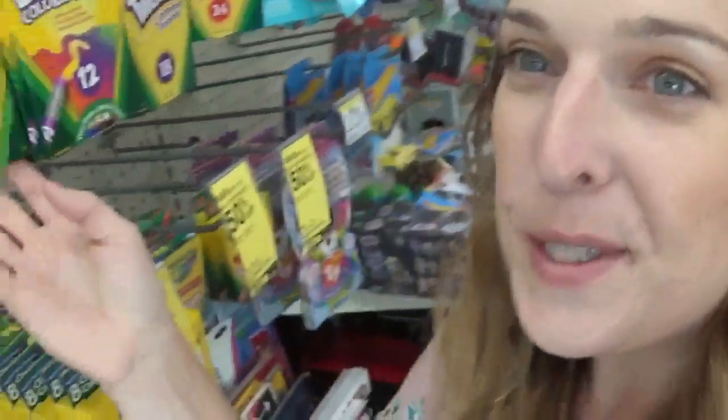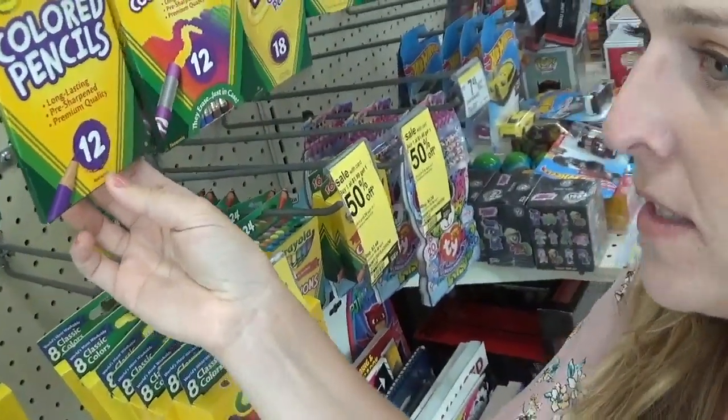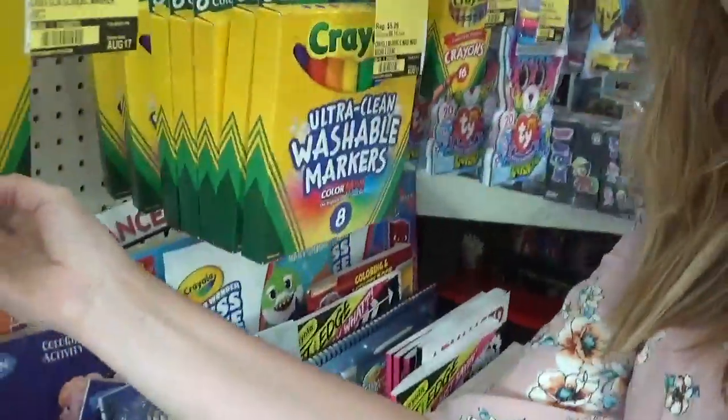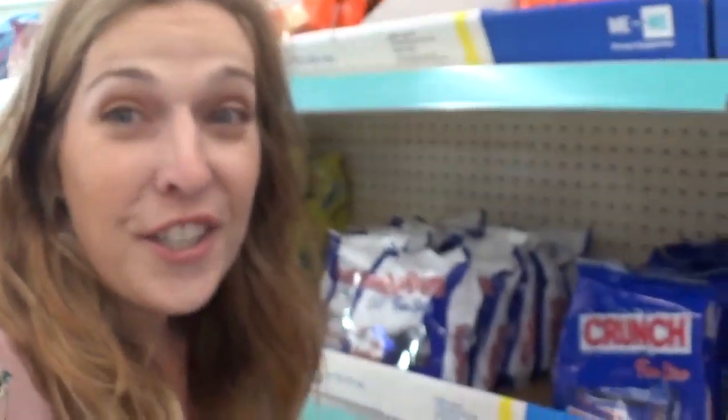All right, you guys, so another school supply deal we have are on the Crayola colored pencils. So the 12 count colored pencils as well as the 10 count of Crayola markers. They are on sale for just 99 cents. So really good deal.